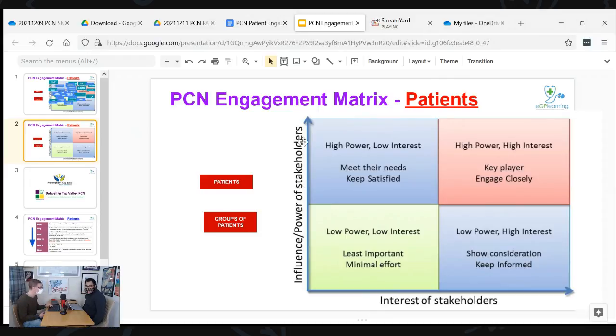This is used in business and other areas as a stakeholder engagement tool to help understand your stakeholders. Along the bottom axis we've got the interest of the stakeholders, and up the other axis we have the influence or power of the stakeholders. This can help you categorize your stakeholders. If they've got high interest and a high level of influence or power, these are the key players, the people you really want to engage closely. Low power but high interest, keep them informed and show consideration. Low power, low interest, these are the least important, and you can maybe choose to expend less effort on these stakeholders.